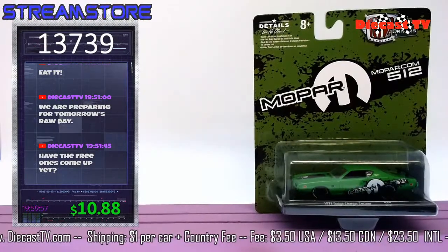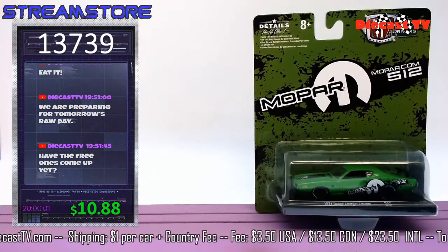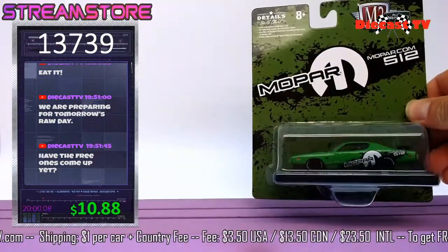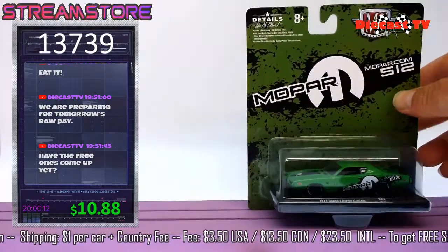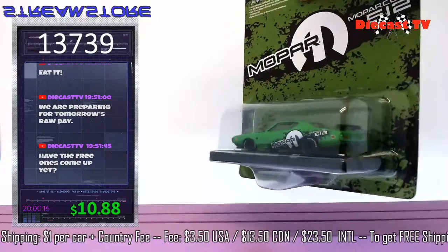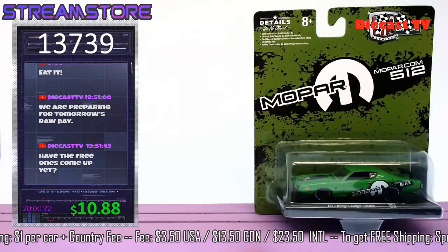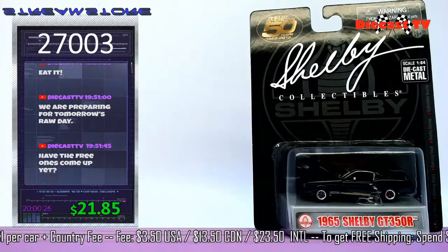You know what they say, no car, Mopar or no car. Look at this, Mopar.com 512. 1971 Dodge Charger Custom. Beautiful Mopar colors. Look at the wheels on that. Look at the lineup, the profile. No wonder people love Chargers. Charger, Charger, Charger. Wow, if you're a Mopar lover, don't wait. Get it now. Type in the number 13739.